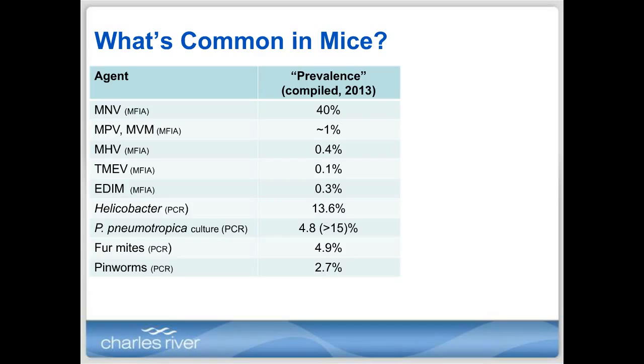So what should you worry about? What's most likely to get into your facility? What's the stuff that's common? The same things that are getting into other people's facilities. And so you have to take these numbers with a grain of salt. We see a lot of norovirus. We see quite a bit of the parvoviruses, MPV and MVM.